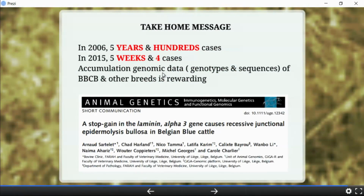So the take-home message, more than the beautiful story: if you need more information, you can find it in the paper already published. But the most important thing to keep in mind is that 10 years ago, to eradicate a defect, we needed close to 5 years and 100 cases. But now, with only 4 cases and 5 weeks, you can find the mutation and find the solution to eradicate this defect.